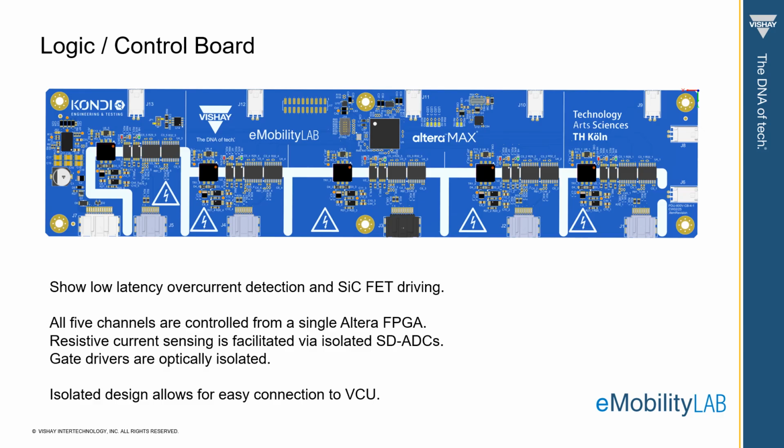Regarding the logic and control board, this is how the board looks like. The key function is very low latency over current detection and silicon carbide MOSFET driving. Actually, inside the PDU, all 5 channels are controlled from a single Altera FPGA. Resistive current sensing is facilitated via isolated SD ADCs, and the gate drivers are optically isolated. Therefore, the isolated design allows for easy connection to the VCU.